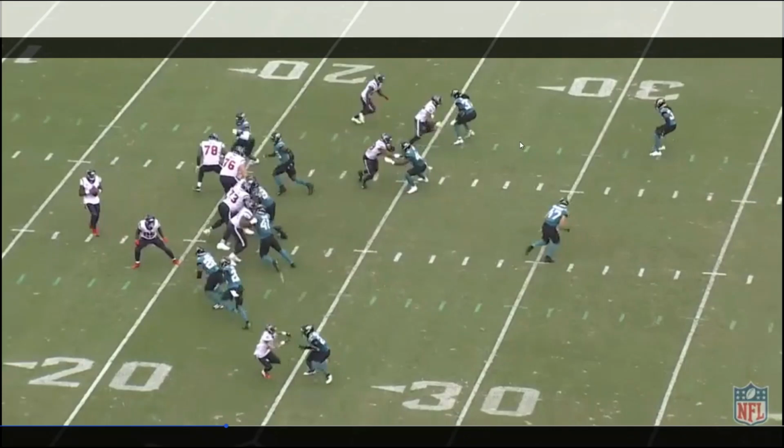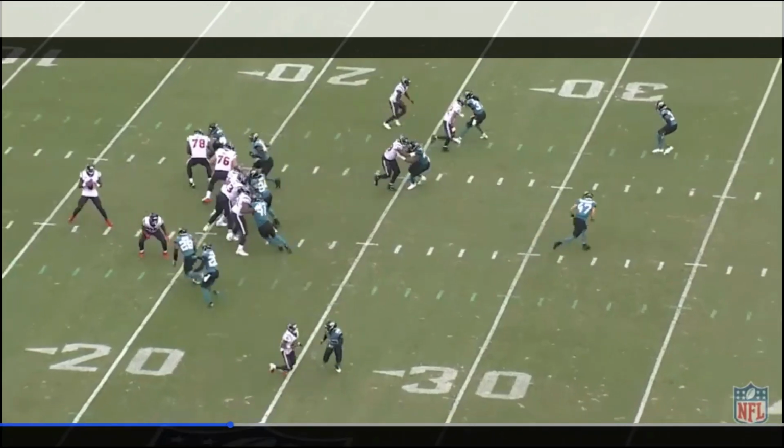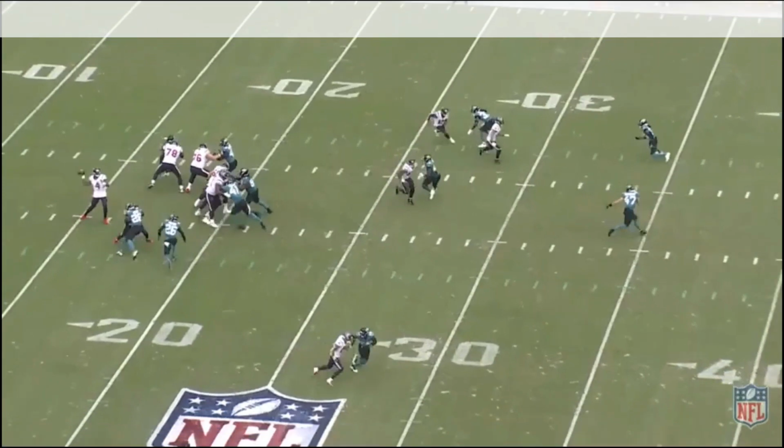We got man here. This guy's bailing on the play because he knows he has to get deep. But Deshaun Watson knows where he's going with the football. He's throwing it to Will Fuller. He's up against a rookie one-on-one. And Will Fuller already extended his hands and is getting an outside release. So all of this is good news, right? Good news for the Texans. This should be a touchdown.